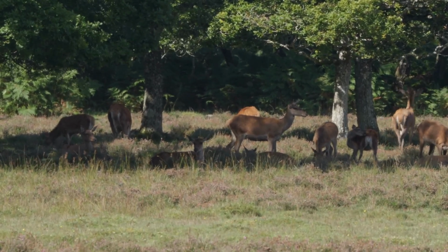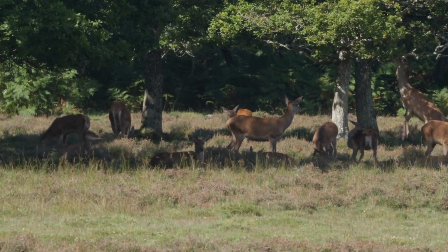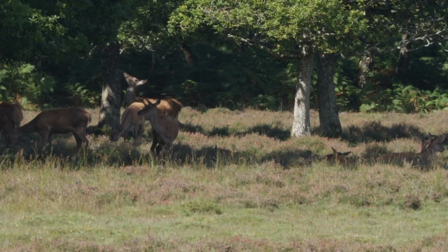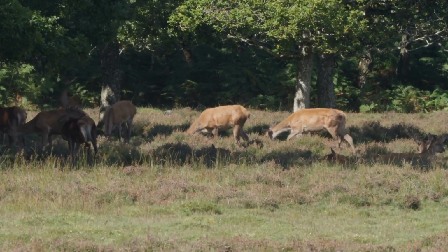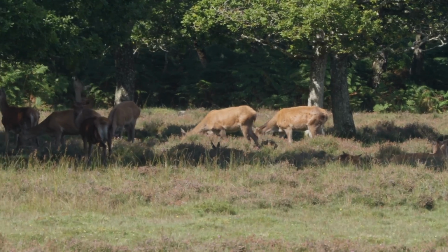So rest up, see whether they move off. They're probably going to be here for a couple of hours, but I'm just going to rest up, have a coffee, something to eat, and then see if I can explore a little bit more and find some stags if we can. But yeah, in a way it was a good thing to stay here for a bit longer to discover those hinds.